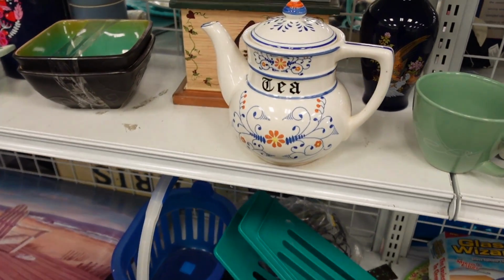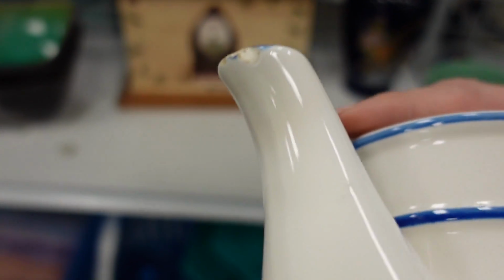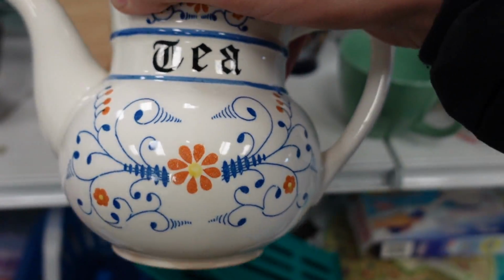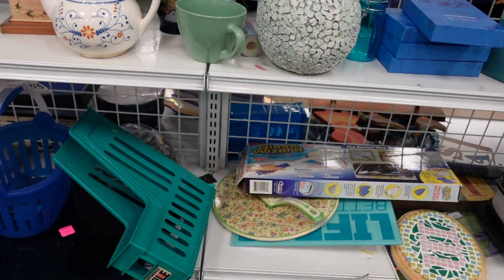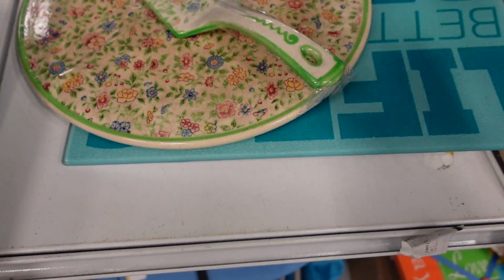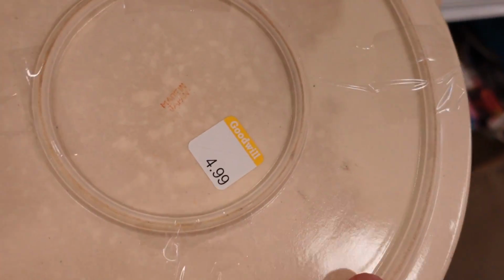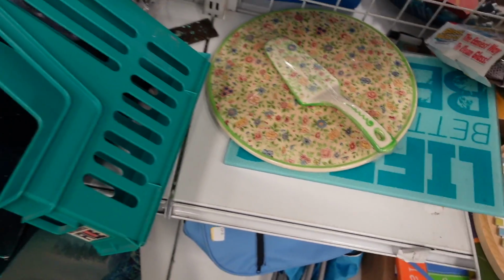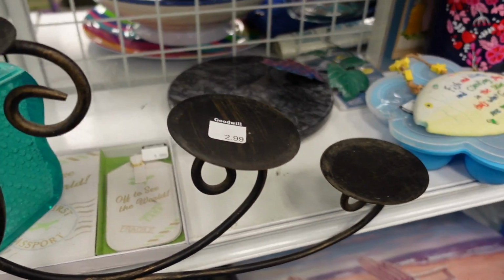This teapot looked to be either German or Czechoslovakian. You can see there is a chip on the spout. The mark would have been under the $2.99. Unfortunately, because of the chip, I left that. I just have so much inventory that I'm being a little bit more selective these days. This was really nice. It was made in Japan. It had kind of a chintz design to it, which is that very busy floral pattern, but there was a lot of discoloration and a lot of crazing on it.